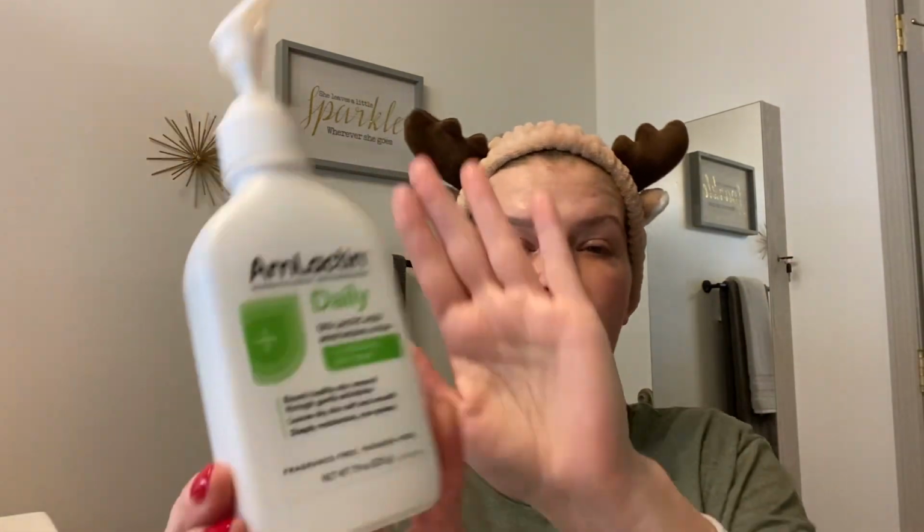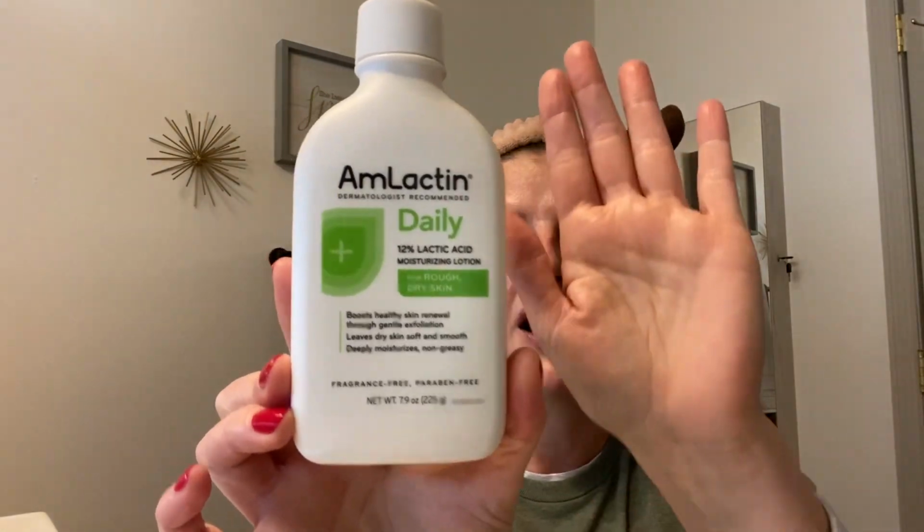But then the longer that I used it, you guys, this is the AmLactin Daily 12% Lactic Acid Moisturizing Lotion. This has that 12% lactic acid. This also has glycerin, mineral oil. This is just so good. So like on the back of your arms, on the front of your legs, in between your thighs, you know how sometimes you can get razor rash, or you just feel those little bumps.